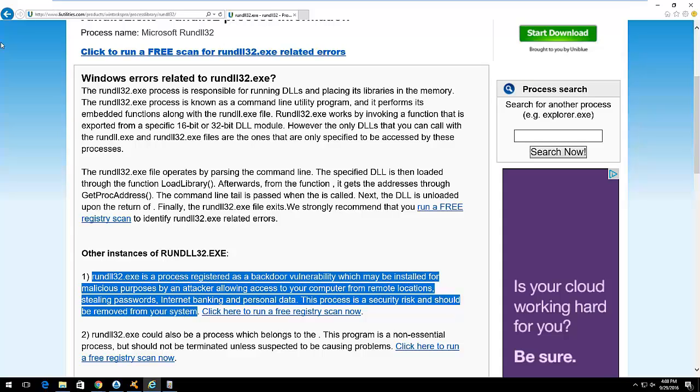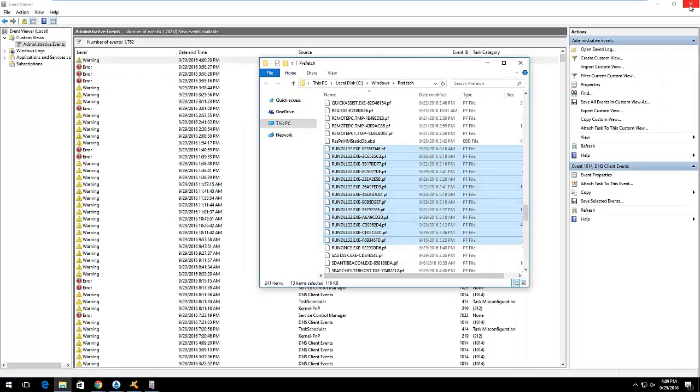Do you see that, sir? Yes, I see it. So can you please read it out for me? It's a process registered as a backdoor vulnerability which may be installed for malicious purposes by an attacker, allowing access to the computer or stealing passwords, internet banking, personal data. As a security risk it should be removed from your system. Could also be a process that belongs to the program.